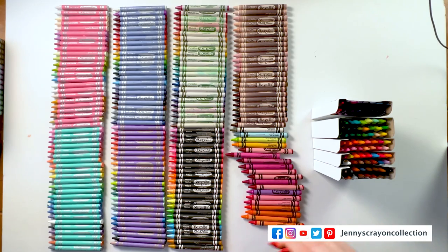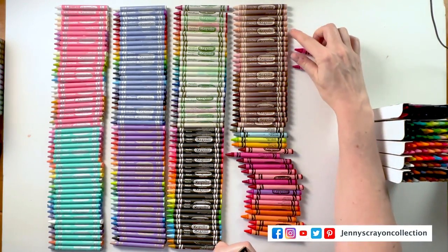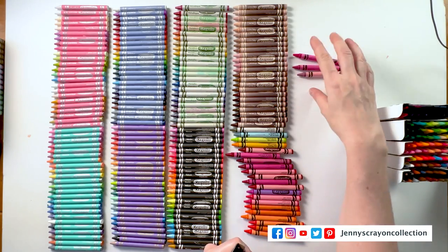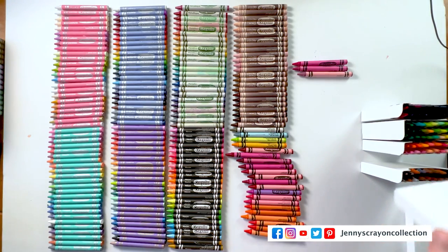Okay. I thought it was going to be easy. It's never easy. Okay. I will make sure that I put the new colors this time. So then, you know, I'm sure Crayola is going to come out with more crayons, right? Okay.